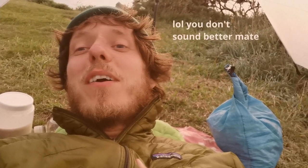Got a pretty great view today. I'm feeling so much better. I think I'm ready to crack on. Fingers crossed I feel just as good in the morning, but I managed 27 miles today. That's pretty good. And I've got this great campsite.